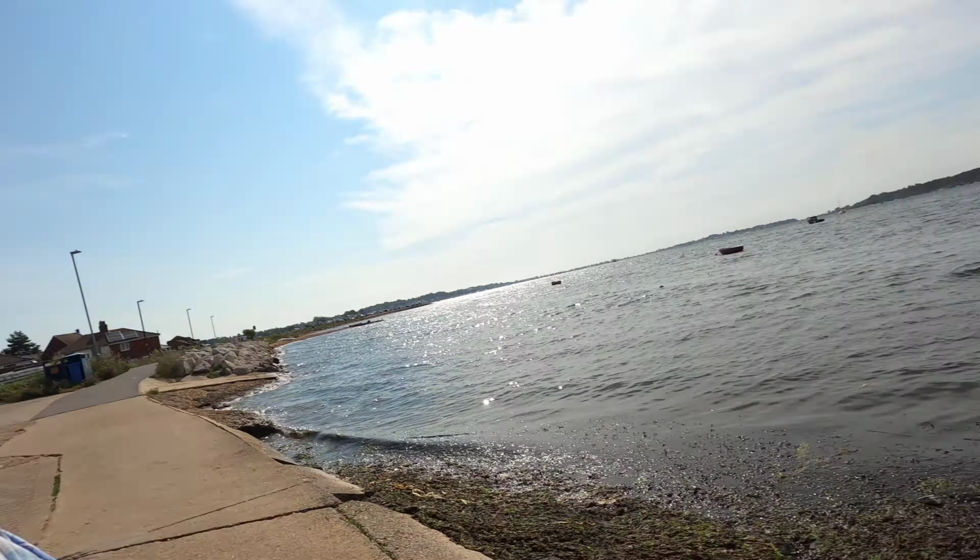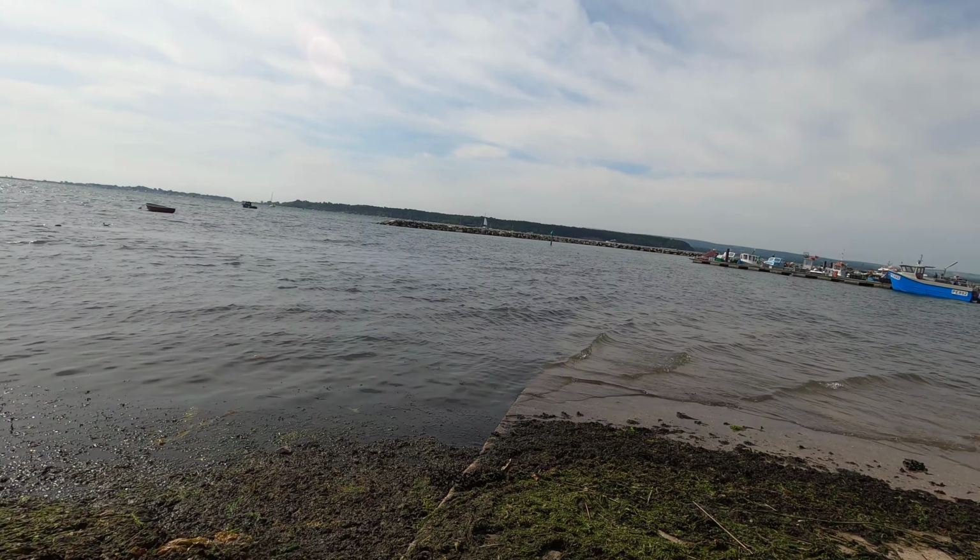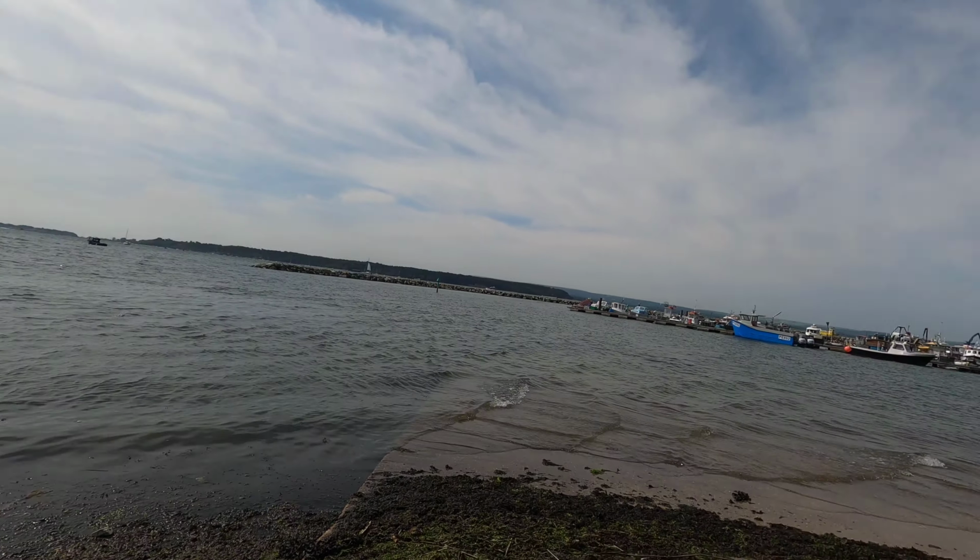See, I think the tide's coming in, because normally when we come down here, you can see that slip. So I think the reason the sea was so choppy when I went out in the kayak is because the tide was coming in. So note to self, next time you come kayaking, take a look at the tide times.